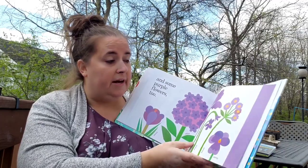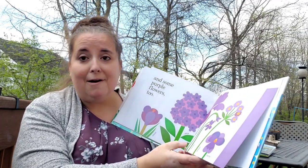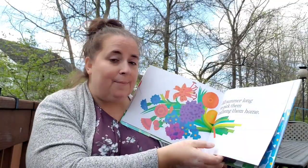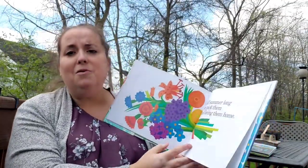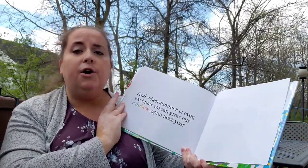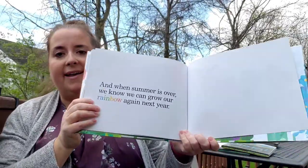One of my favorite purple flowers I named my daughter after, Lily. All summer long, we pick them and bring them home. Look at all their beautiful flowers they have. And when summer is over, we know we can grow our rainbow again next year.